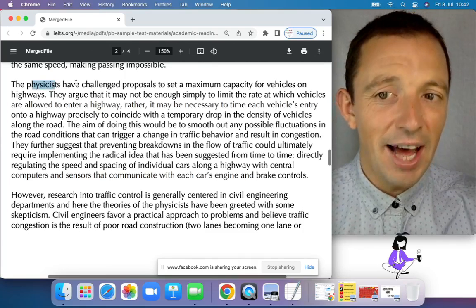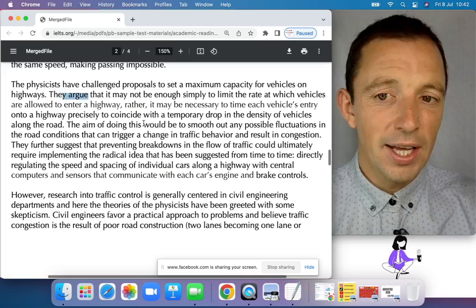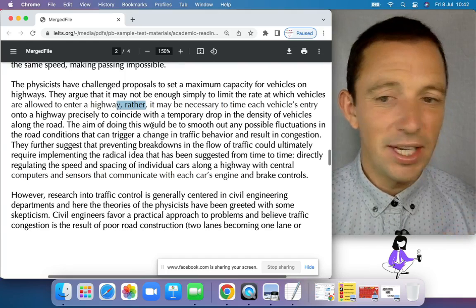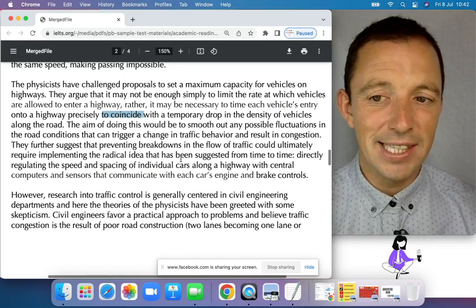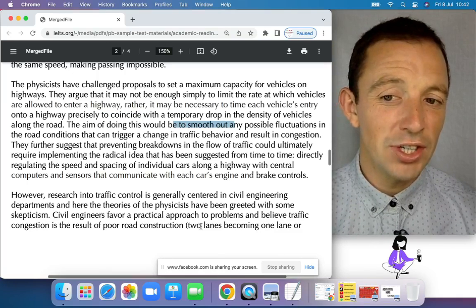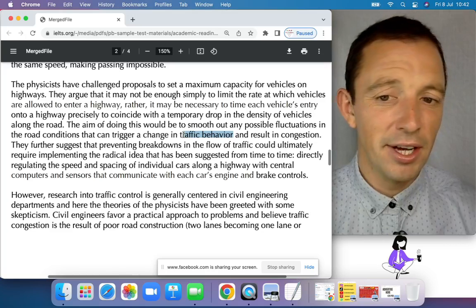The physicists have challenged proposals to set a maximum capacity for vehicles on highways. They argue that it may not be enough to simply limit the rate at which vehicles are allowed to enter a highway. Rather, it may be necessary to time each vehicle's entry onto a highway precisely to coincide with temporary drop in density of vehicles along the road. The aim of doing this would be to smooth out any possible fluctuations in the road congestion that can trigger a change in traffic behavior and result in congestion. So here we speak about traffic behavior.